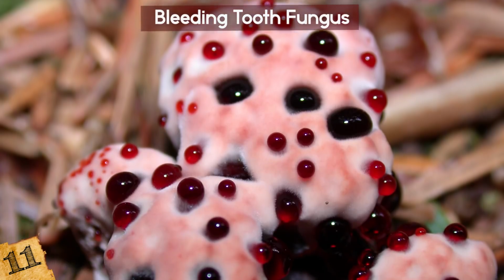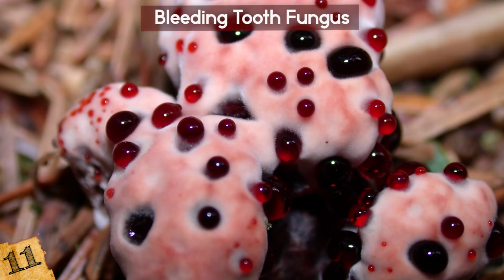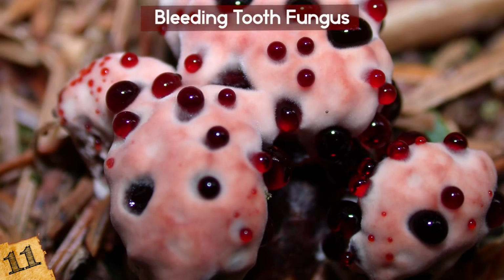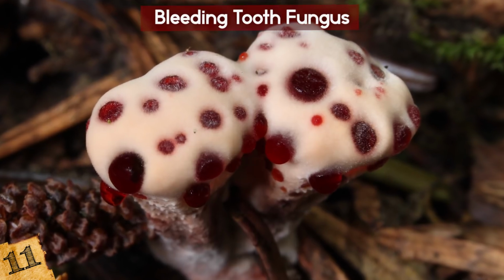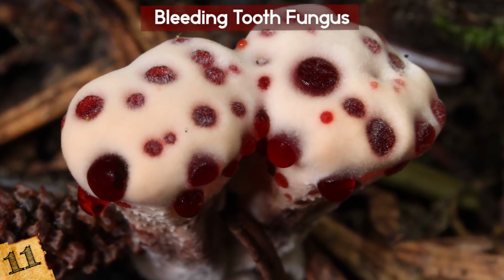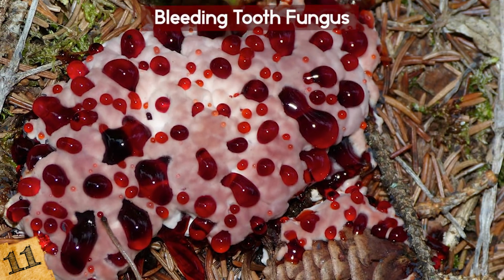In case you're curious, no, the fungi isn't poisonous, and neither is the sap, but you shouldn't eat it anyway. It's known to be very bitter. What's more, the plant can also absorb cesium-137, which can be lethal if you get enough of it in your system. So better to be safe than sorry, and don't touch this thing.